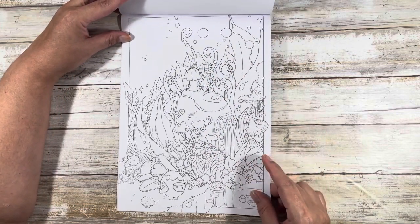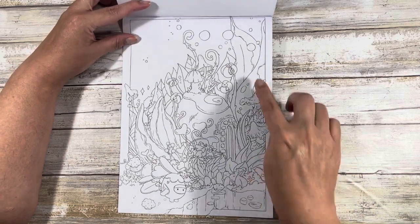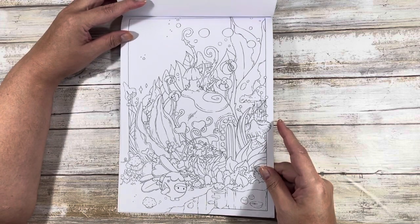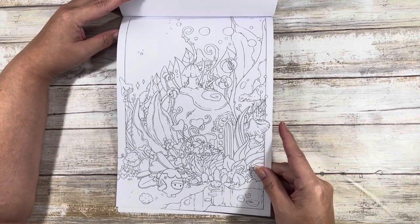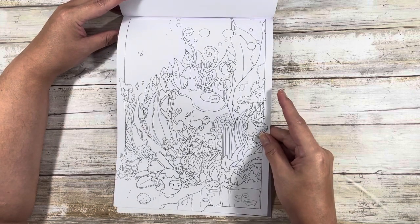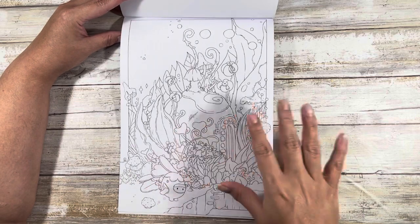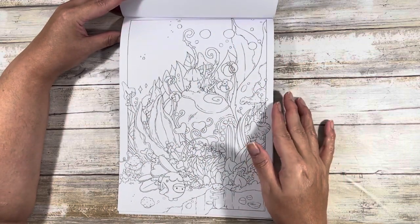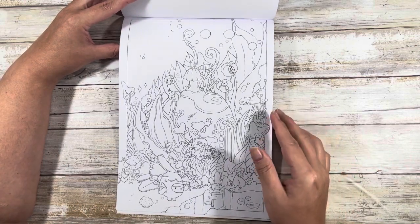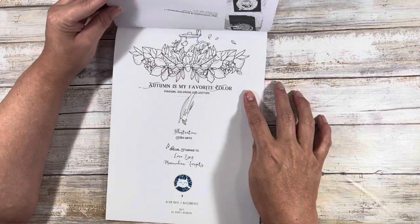Another one, and I don't know exactly if this is underwater or if those are bubbles, but you could actually go either way. And I think this would actually make a really cute Valentine's because of these hearts to me are very prominent. This would really look interesting in pinks and purples and maybe black. I don't know, I think that would be interesting. And then you have the back page.